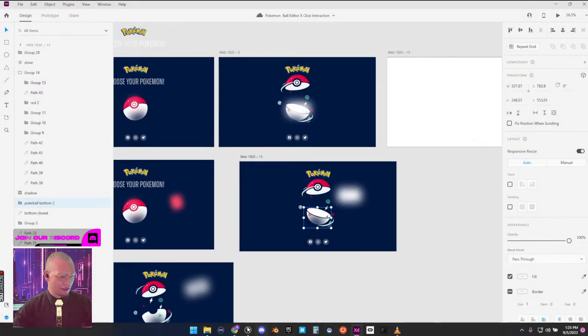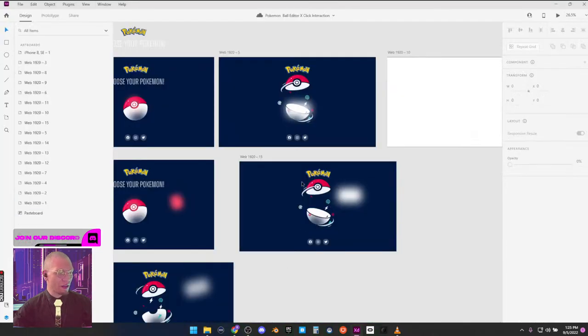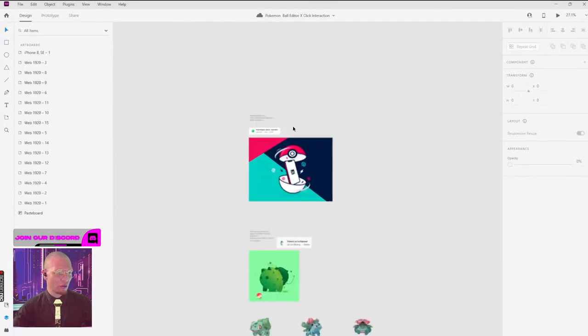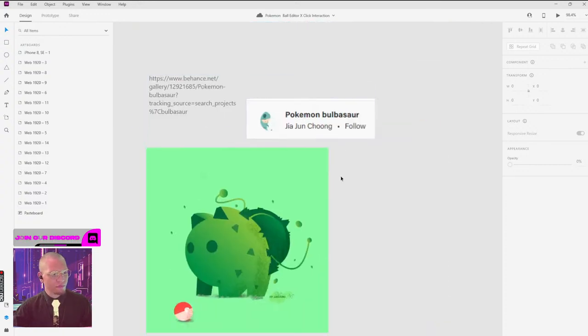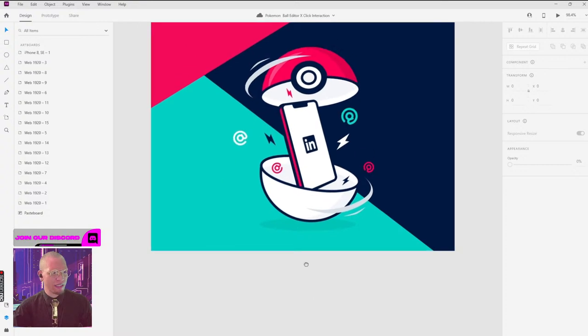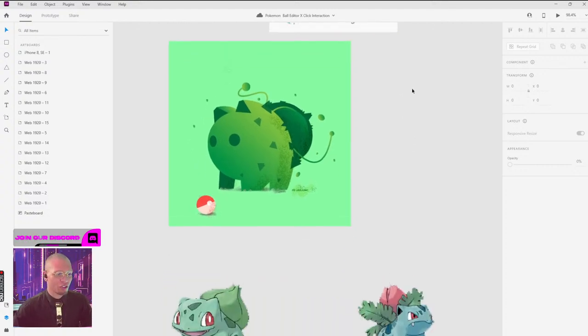All right, so we have all the assets. Let's go ahead and start preparing some things in Editor X. And by the way, just to give credit to the artists from whom I have gained some inspiration, I got this sort of design from Green Pixel. I basically took their design and popped it into Adobe Illustrator and got some of their vectors and recreated some of these pieces. We got some of the color inspiration from Jia Zhong Chong, or Jia Jun Chong.